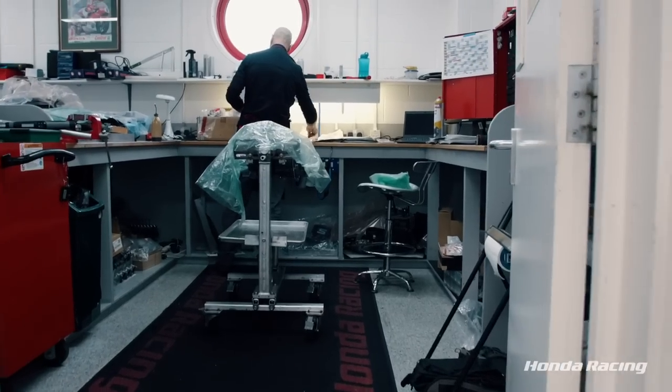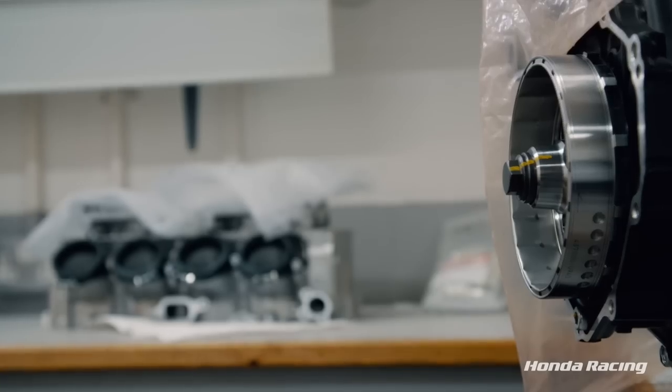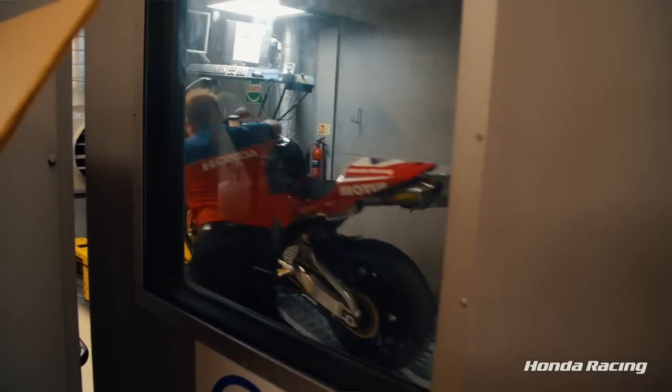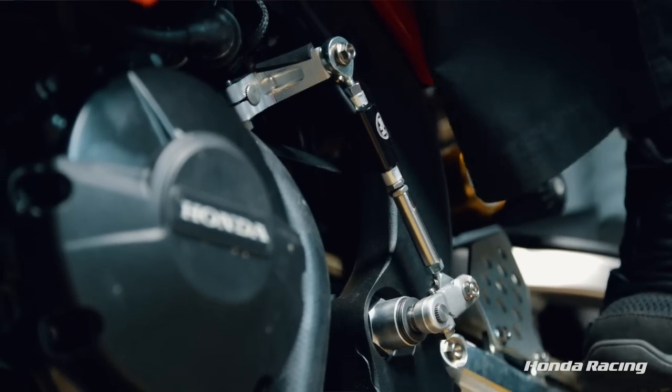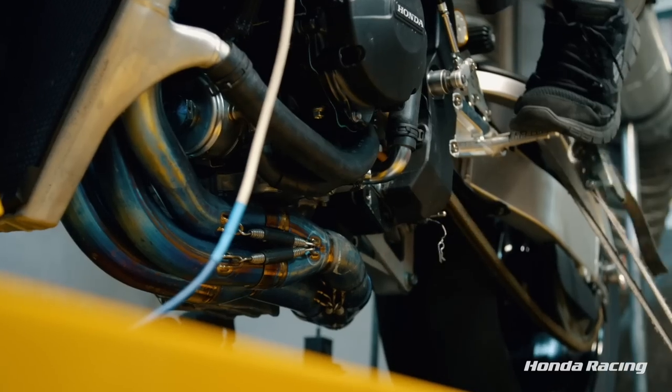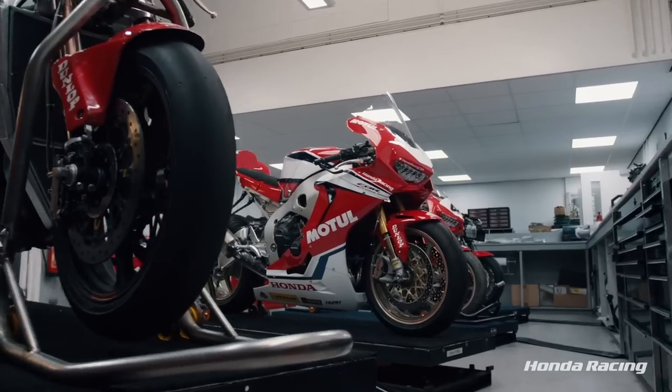So the ongoing development from last year, from our side, is on the engine side. We've done a lot of work, particularly around power delivery. We've been working on a package that the riders are feeling really comfortable with at the TT and that encourages them to be able to get on the gas earlier in the corners and hold it open without the front lifting over the bumps and really be able to have a controllable, accurate bike.